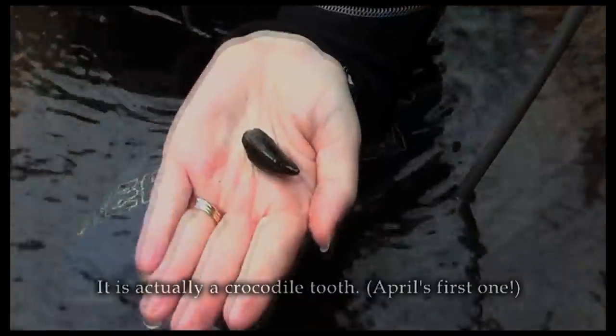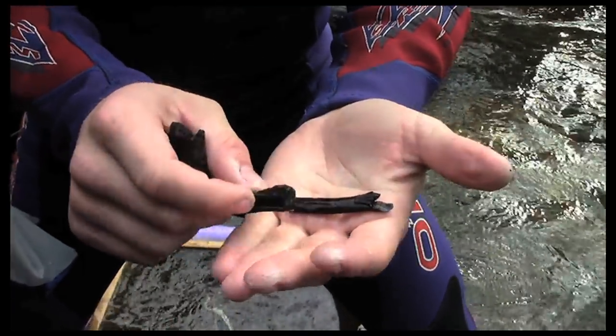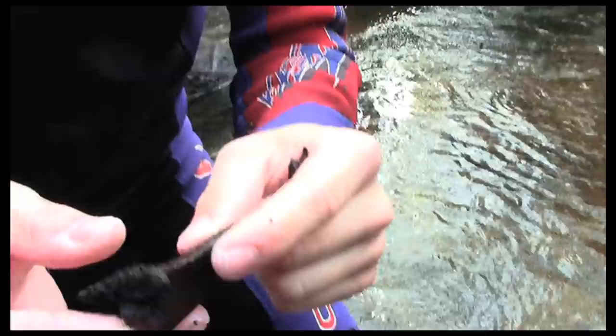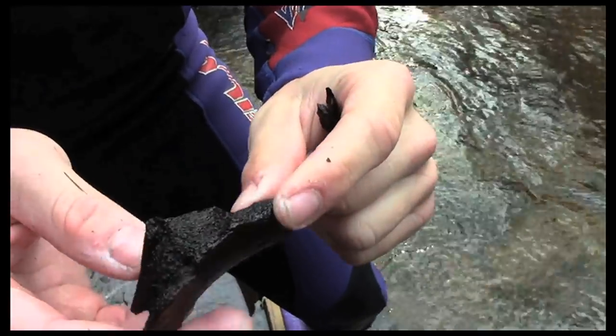I found a nice little gator tooth. Hopefully there's no gators around here right now. So here I have some fragments of horse teeth, and then right here I found some sort of miscellaneous bone. We think it might be some sort of giant tortoise, but we'll have time to identify it better later on.